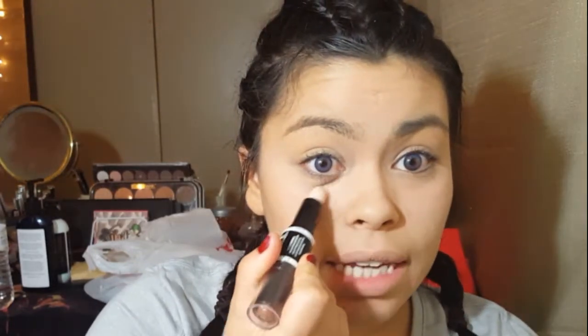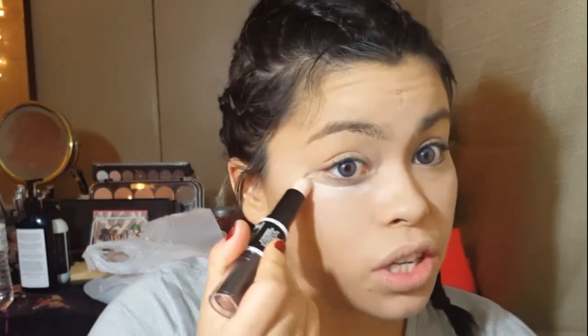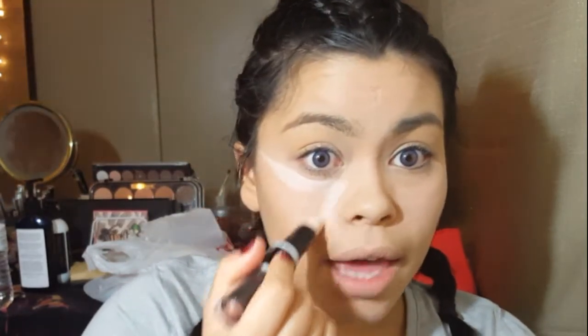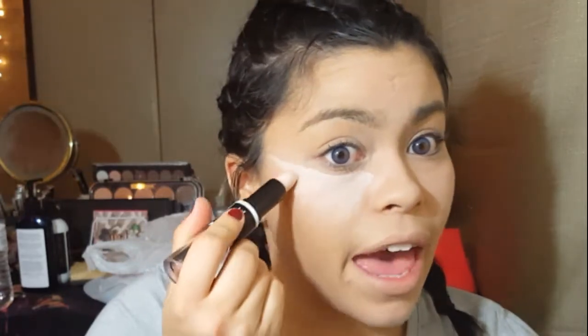So yeah, love it. I'm going to go ahead and start with the highlighter, and it looks exactly like the NYX Wonder Stick, exactly like it. And I did have that one. I don't have it on me because I already used it all up. That is what I first ever used when I first got into highlighting and contouring. I used that first and I loved it. I used it all up.